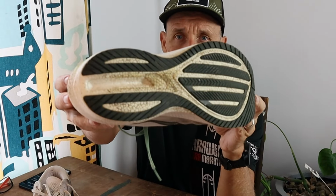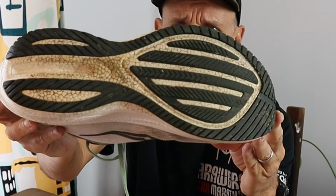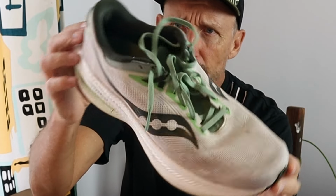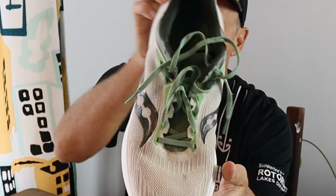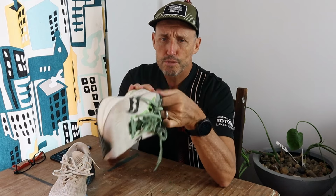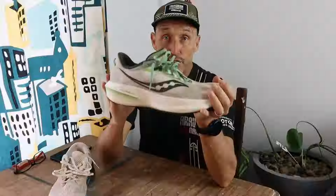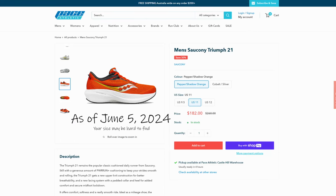Nothing really to even worry about on the outsole there. Midsole is still holding together really well, and the upper is, yeah, no signs of wear and tear. This is my go-to long run shoe now. It's comfortable, plenty of support and padding around the heel area. Nice thickness there to the tongue. Yeah, great shoe, and you can certainly pick this up for a good price at the moment online.